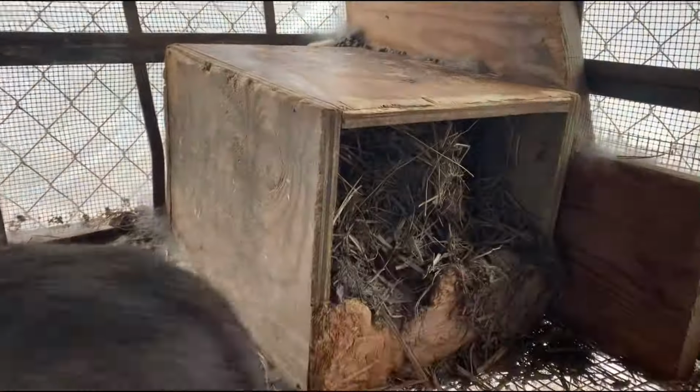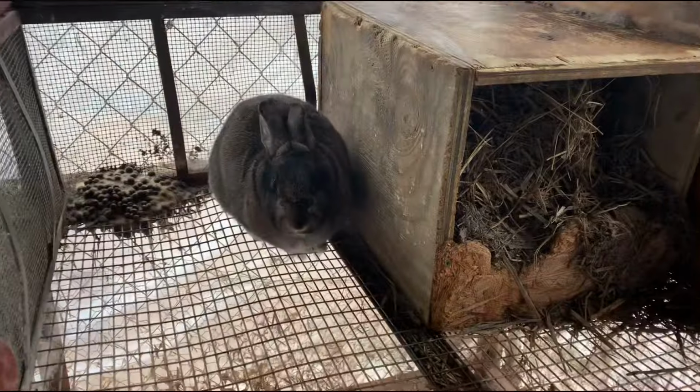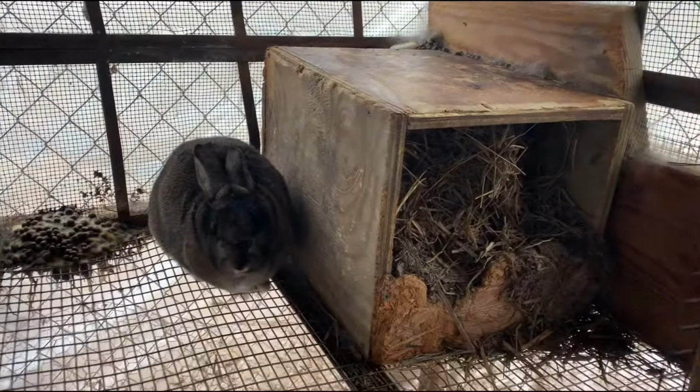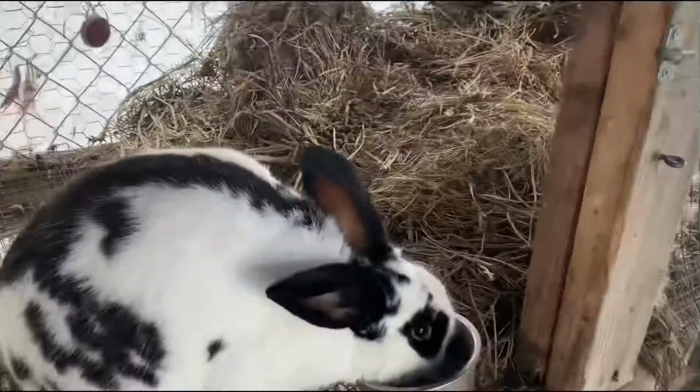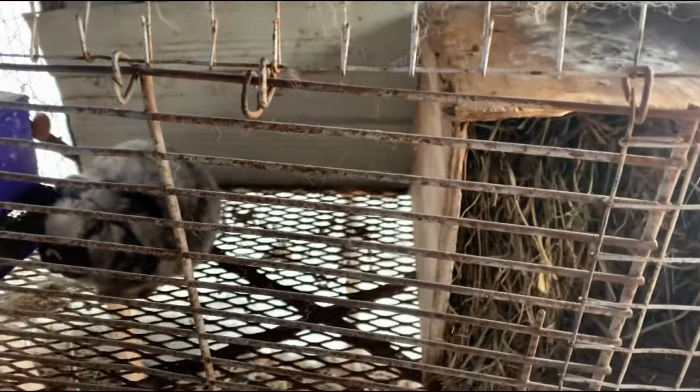I filled up Mouse's nesting box there. Oh my gosh, quit being so skittish. Patchy's amount of hay definitely took a lot of trips. I was frozen after I gave him all this. And here's Sasha's hay in her little nesting box.